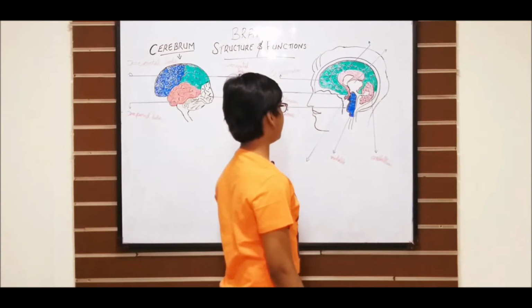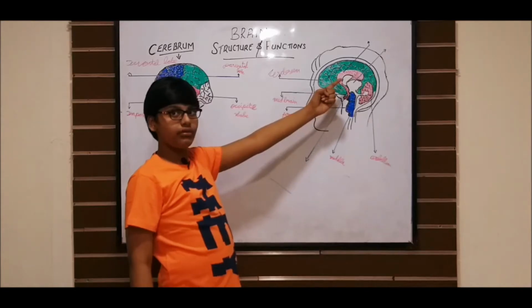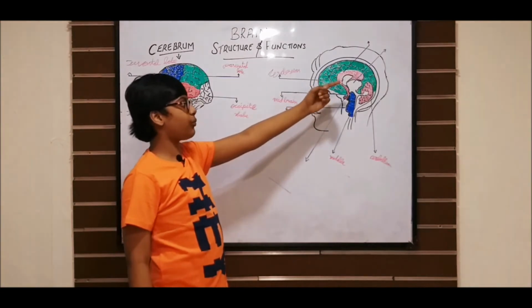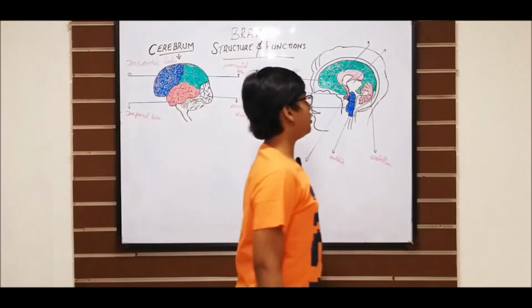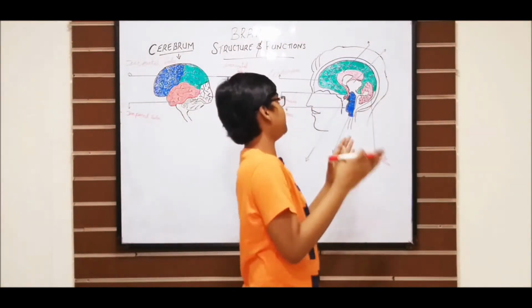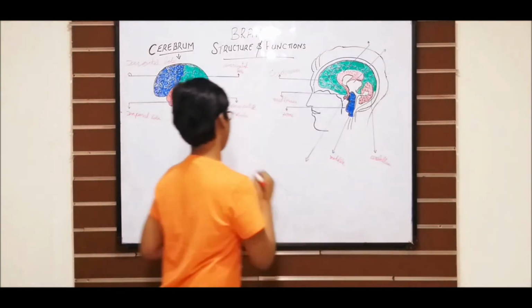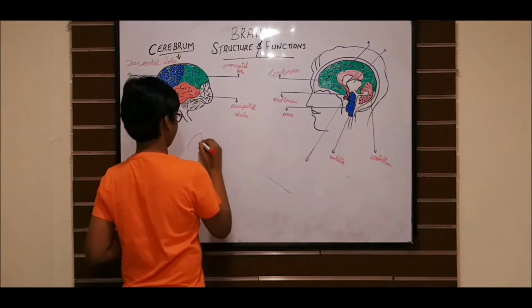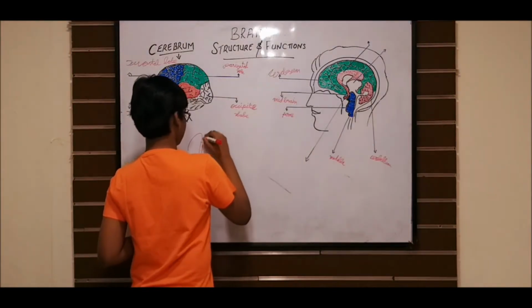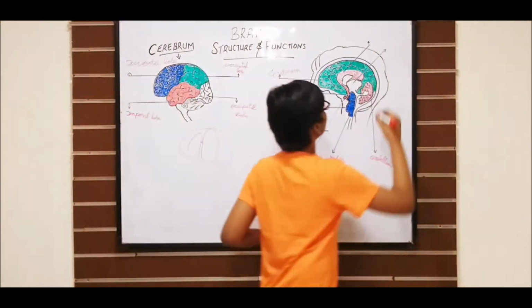So next part we are going to look at is the corpus callosum. The corpus callosum divides the two hemispheres of the cerebrum. Yeah, two hemispheres of the brain. It divides the brain into two parts or two hemispheres.